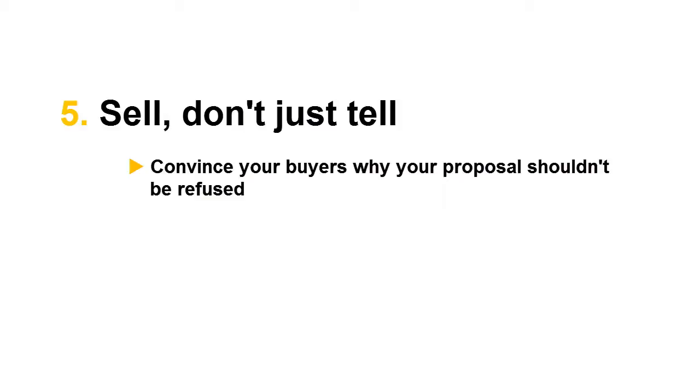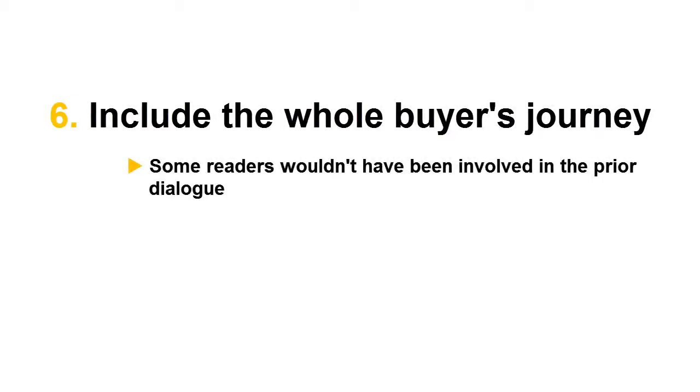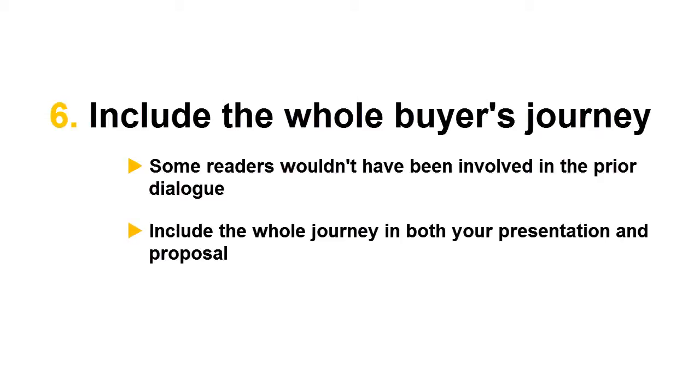these basics. Number 6, and I argued this one earlier, recognise that some readers of your proposal won't have had the benefit of all that prior dialogue. So in both your presentation and your written proposal, include and replay the whole journey. Their situation, their objectives, their impediments, that is, what will get in the way of them meeting those objectives. Number 4, the need, what they need from somebody to overcome those impediments. Then your solution, your proof that it works, and your plan to deliver.